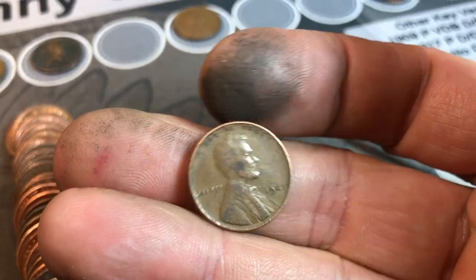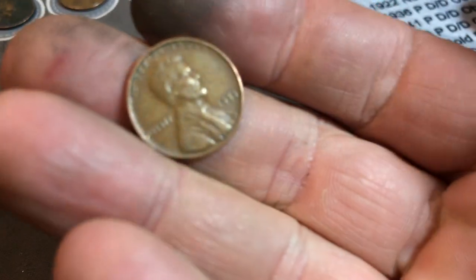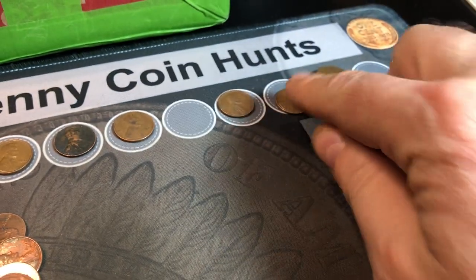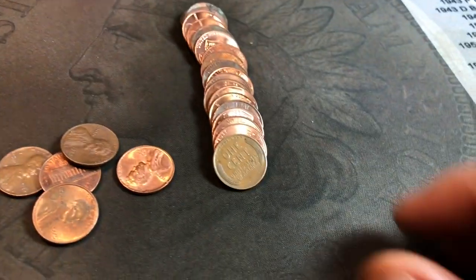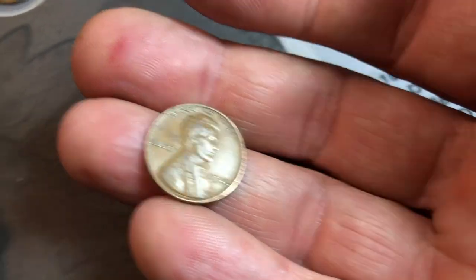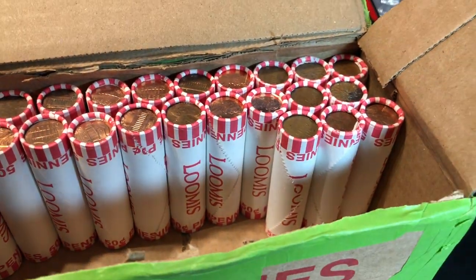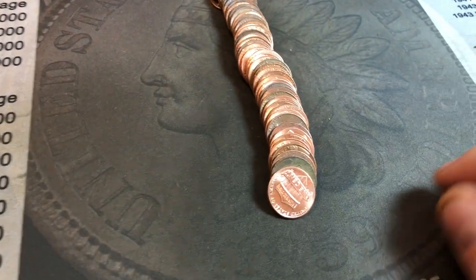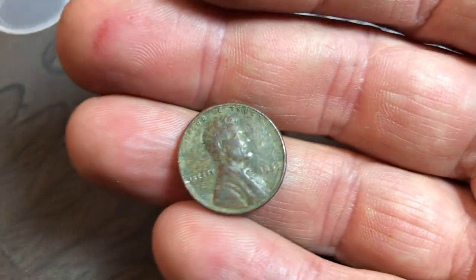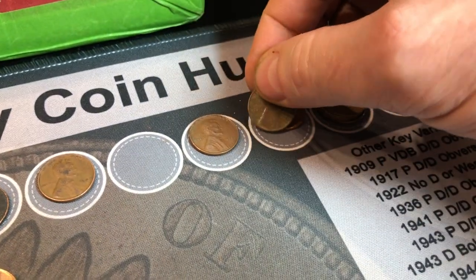1947 Philadelphia. Roll 24, wheat cent 17, 1953 Philly. Roll 26, wheat cent number 18, 1942 Philly. We're on roll 27, and there's a few more wheat cent enders coming up shortly, but I bring you in because wheat cent number 19 was second from the end. And that is a 53 Philadelphia.